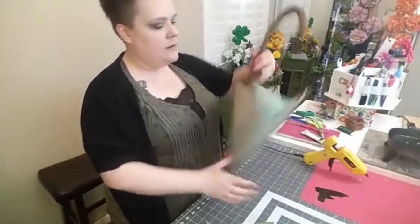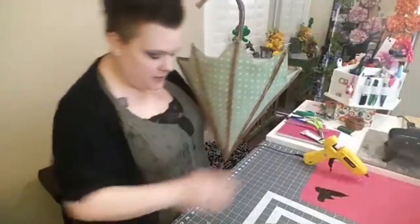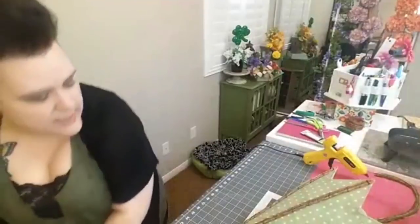Okay, guys, let's keep crafting. So, finally, got the styrofoam in. Got it stuffed at the bottom. Now we can start the best part, in my opinion, which is adding flowers.